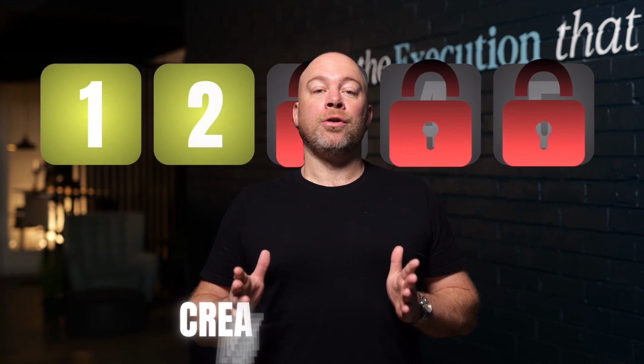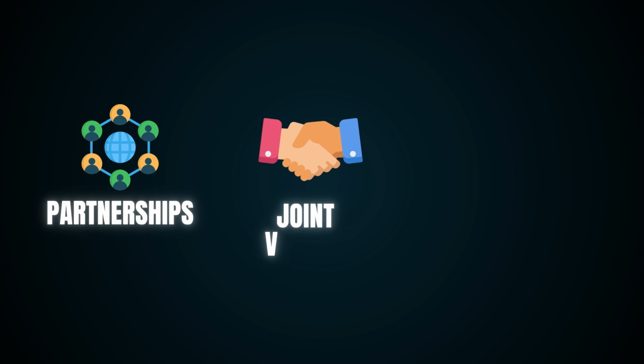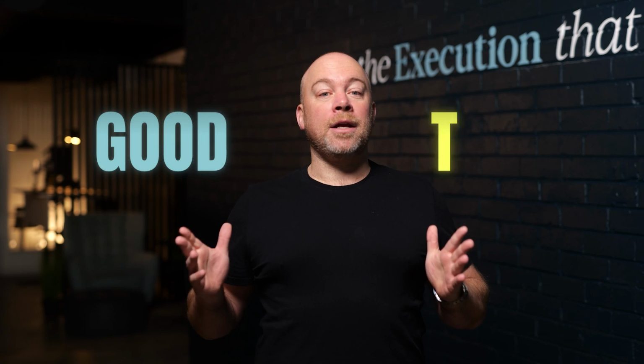Moving on to secret 2, creative financing. Think outside the traditional lending box. Explore partnerships, joint ventures, and even crowdfunding. Each project has a unique financial footprint, and understanding how to tailor your funding approach can mean the difference between a good investment and a great one.